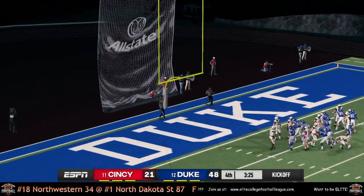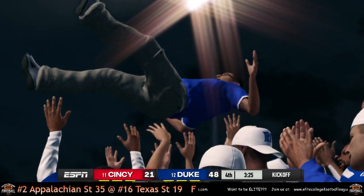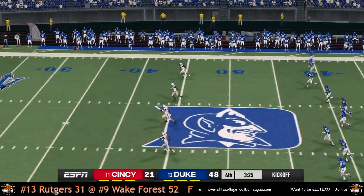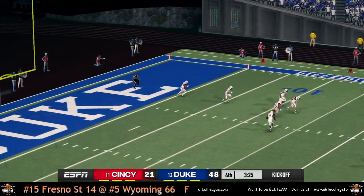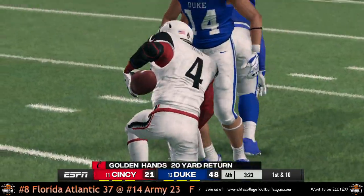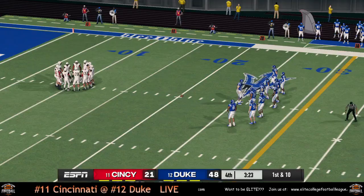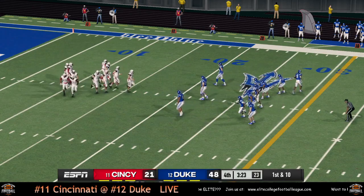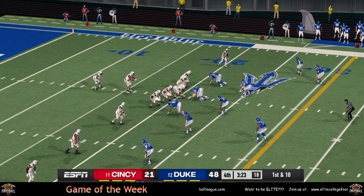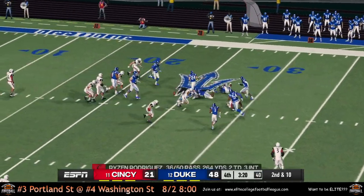The kick is up and it is good. Duke 48, Cincinnati 21 with 3:25 remaining in the game. Big hit there. Three to the bottom, 1 to the top.